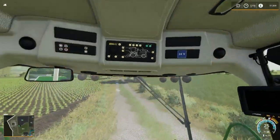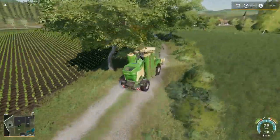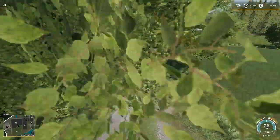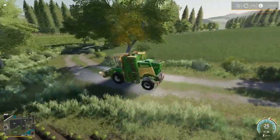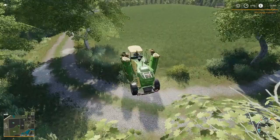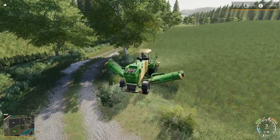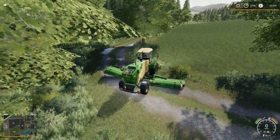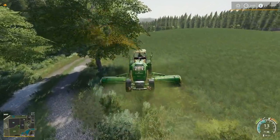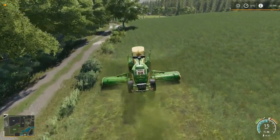I don't know where the entrance to our field is, so I'm going to probably cut across the verge unless there's an entrance to it down here. There's not, so I reverse all the way back. We'll go around the headland in real time so you can get an idea of the scale of this field.